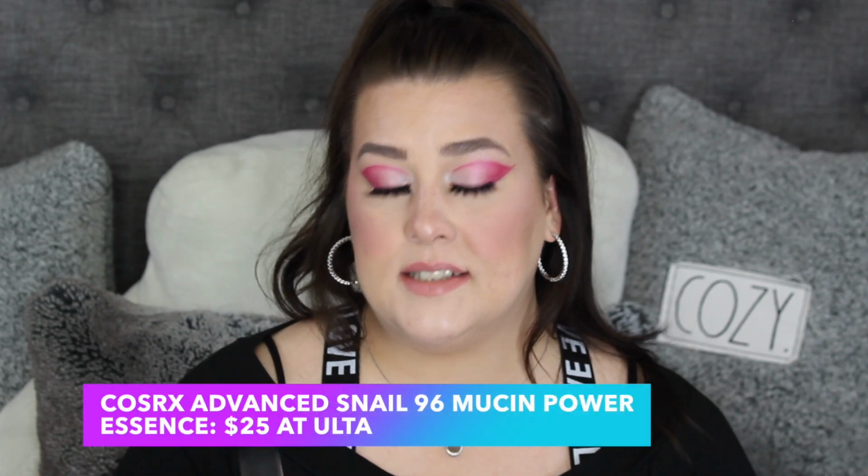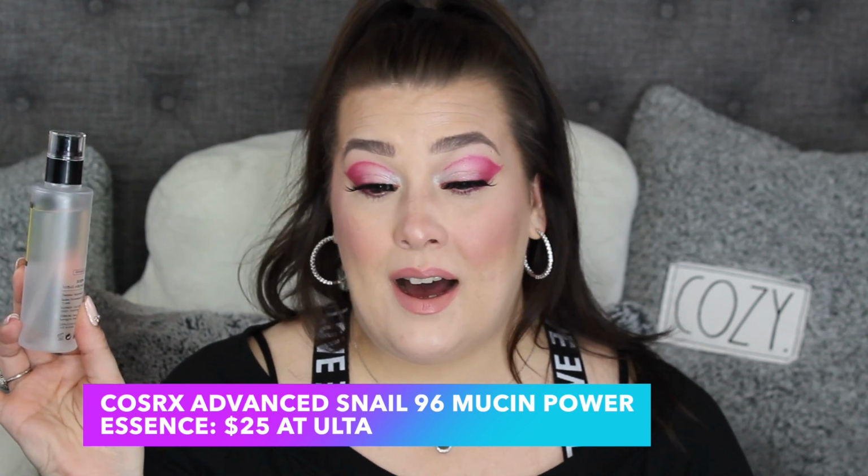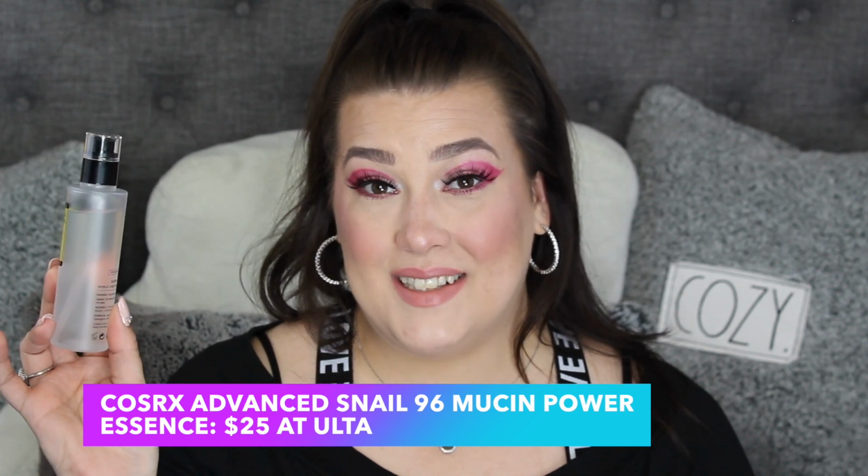So this, I talked to you guys about this. I've shown this on Instagram. This is so good. It's at Ulta. It's $25. It's the Advanced Snail 96 Mucin Power Essence. And I've been using it. You don't need a lot, and I've been using it quite a bit.